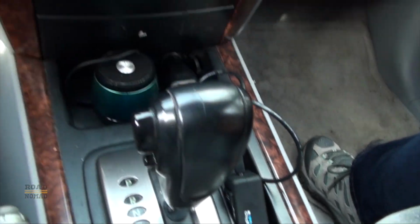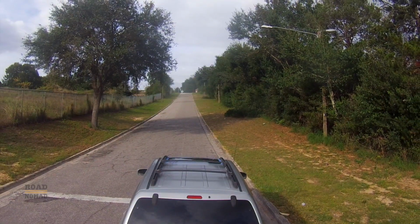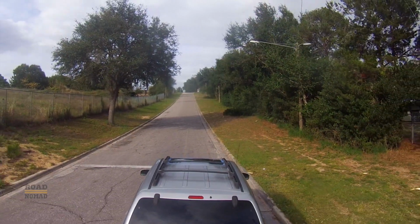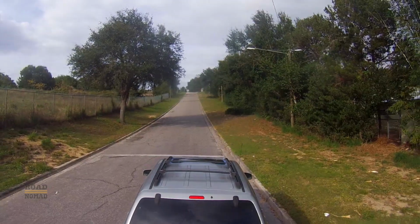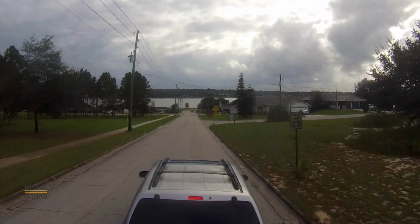Put it in neutral. Am I missing something here? I don't really see the optical illusion at all. Actually, to me, it is clear we are going up a hill, so it is normal for the car to roll back. I'm sorry, this is lame. Let's continue.